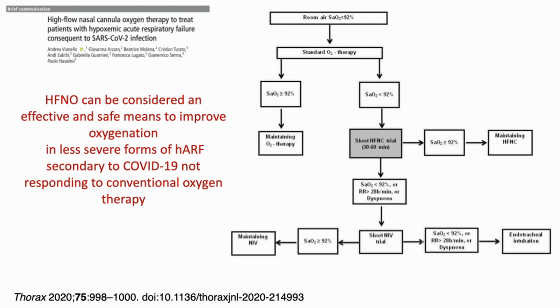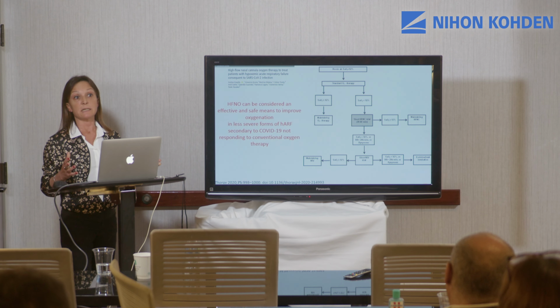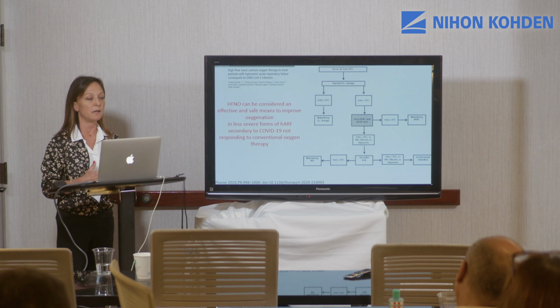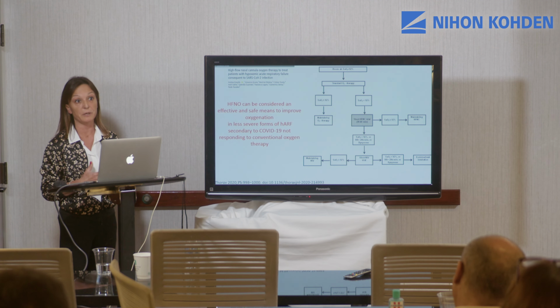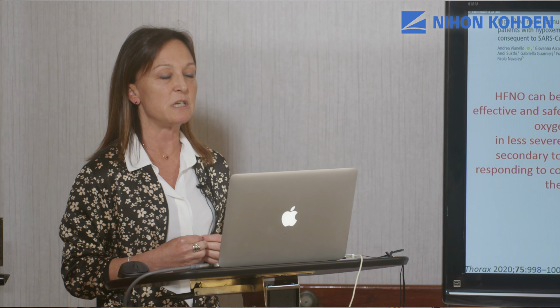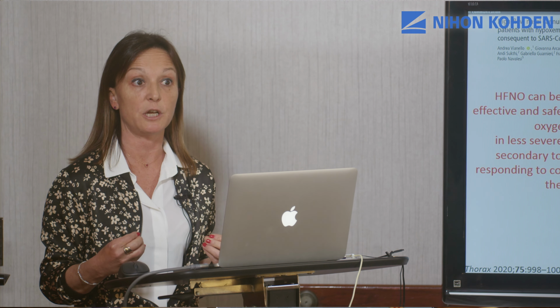And how do we normally use high flow nasal cannula in our ICU? When you use high flow nasal cannula, exactly as when you use non-invasive ventilation, you have to monitor your patient. And the simplest mode of monitoring your patients is peripheral oxygenation.